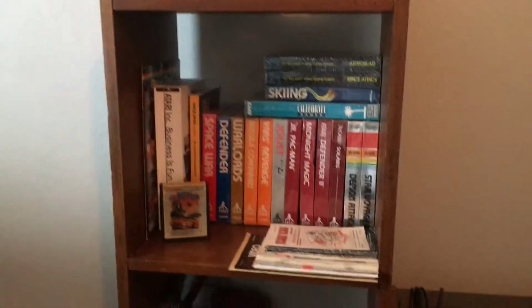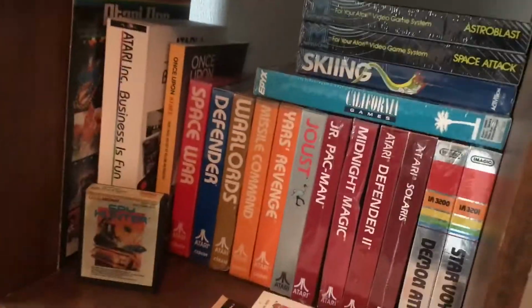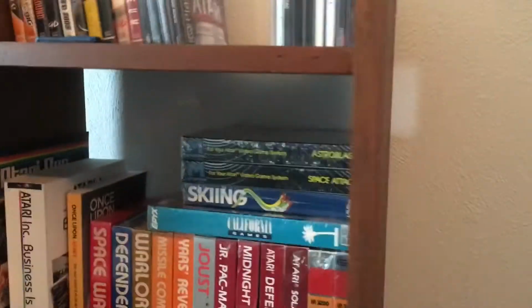I have some cool stuff coming. I have a very cool PC game coming, some sealed Atari games coming soon, hopefully. I did get the trackball for the PlayStation. It works great.